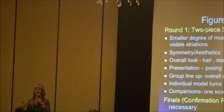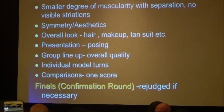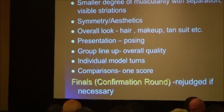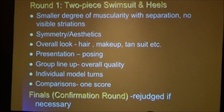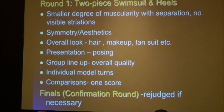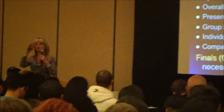We're going to do what we call the confirmation round. And again, this is in physique rounds and in bodybuilding rounds. And then if we feel like any of the athletes have changed, or again, like Betty said, we're human. And sometimes in the daytime, when you're trying to keep the flow of the show going and make sure that you don't miss anybody, you could say, okay, I think this person's third.